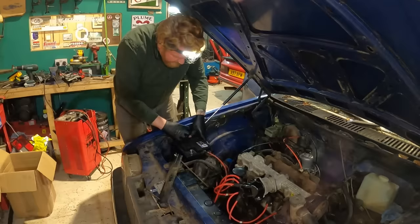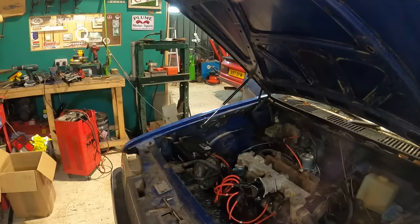Has anybody seen my torque wrench? Batteries, see my torque wrench? Ah, there it is.